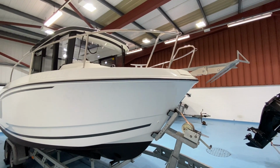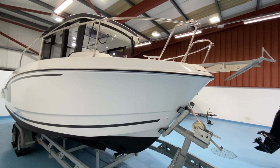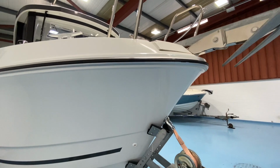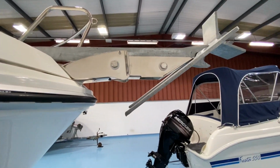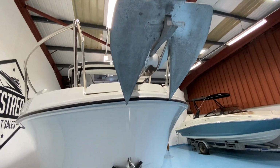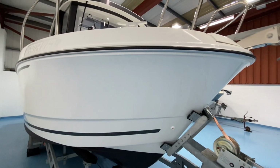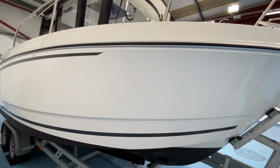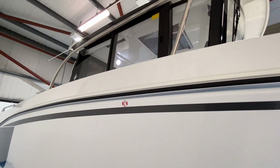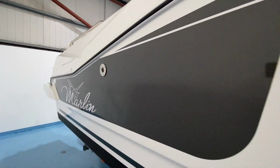Taking a look at the starboard side of the hull, again, it's in immaculate condition. Rub rails unmarked. Nice stainless steel anchor roller is all in perfect condition. Spade type style anchor. Rub rail up there is perfect. Coming down along the starboard side, there are no blemishes anywhere in the hull. The rub rails look good. All the pinstriping is in perfect condition, as is the big Marlin graphic back here.